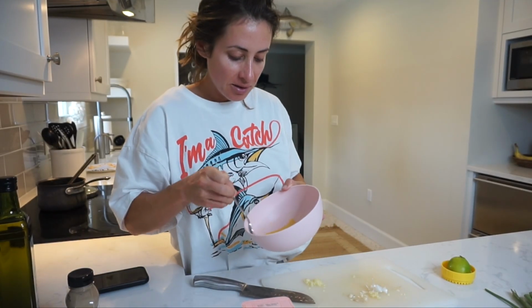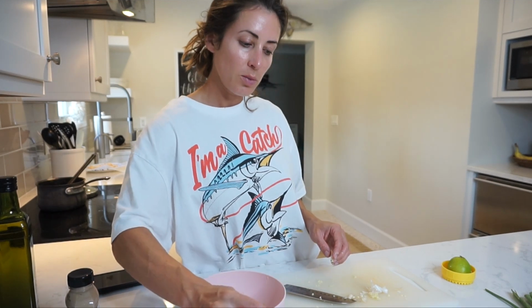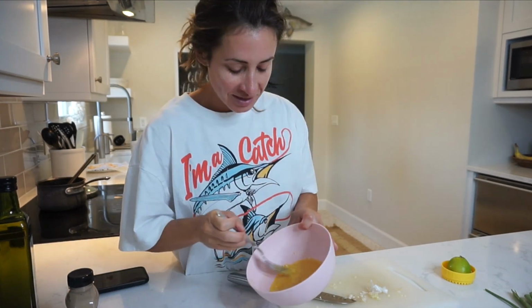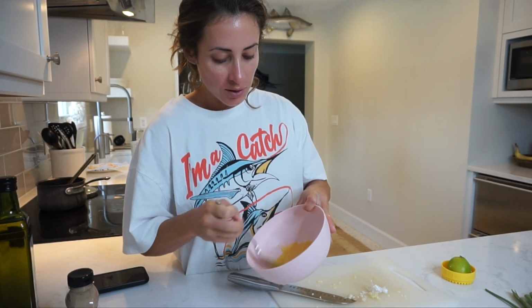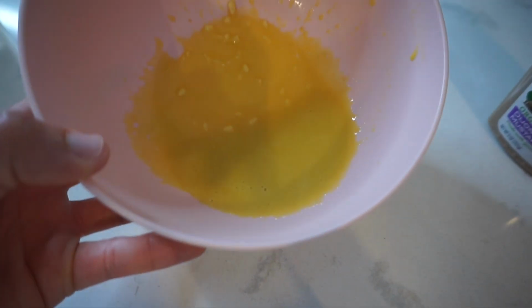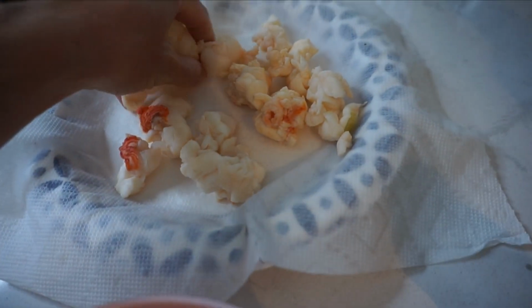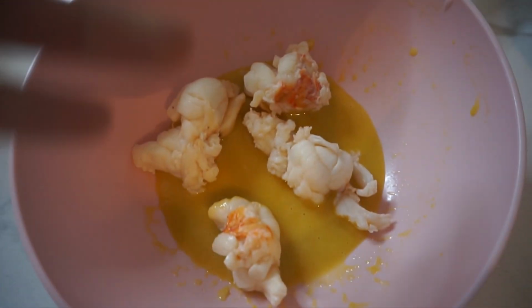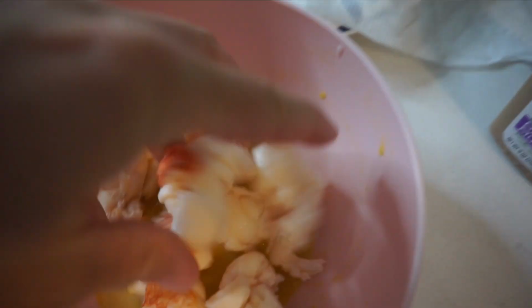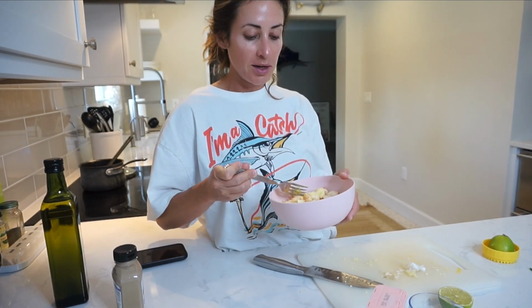Very blended, nice. So now you're gonna add your garlic and salt. Okay, there's my garlic. Just a little bit of salt. Fold all that in. All right, so that's kind of what it's looking like. Really good. I don't think I've ever made anything like this before. Lobster now, yum. So we're just gonna slowly fold it and get it coated nicely in the aioli sauce that we made. Getting it nice and coated evenly.